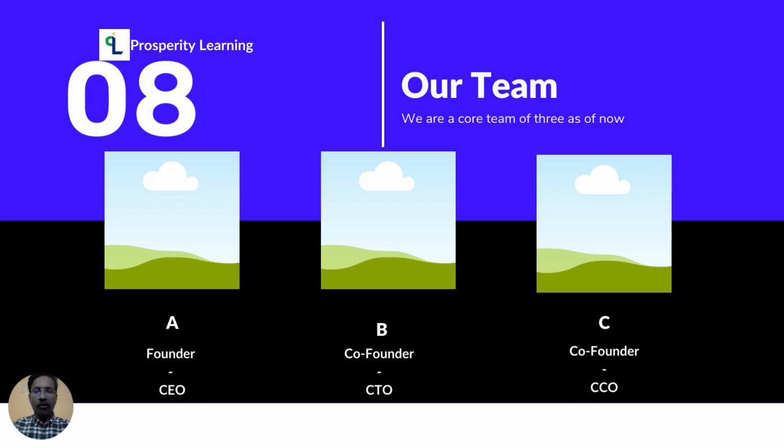Co-founder C is the CCO, that is Chief Content Officer. A content officer is also a very well-played card here, since coaching is a content-oriented game. Everybody is offering similar content. For example, when it comes to communication skills, there are hundreds of companies offering different communication skills programs. But how are your communication skills programs different? How is it unique? What is the approach?